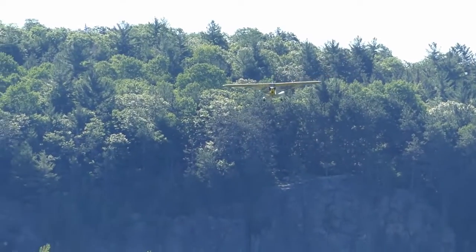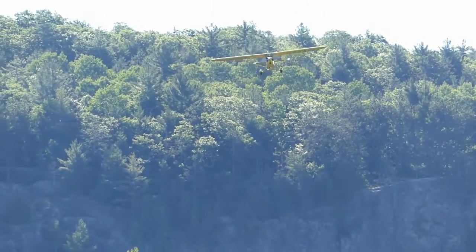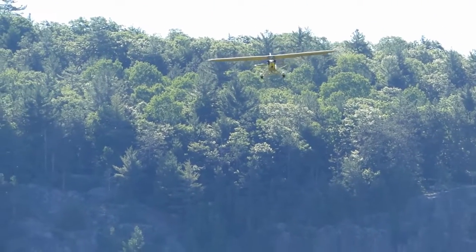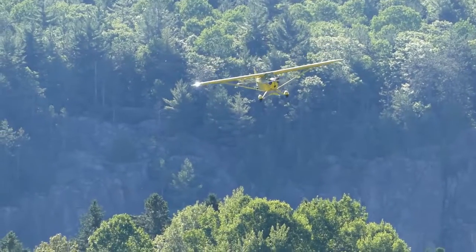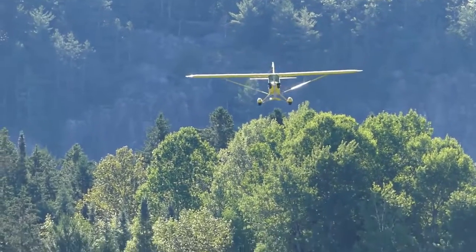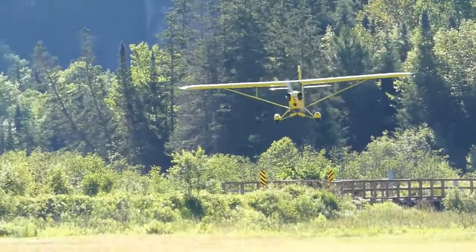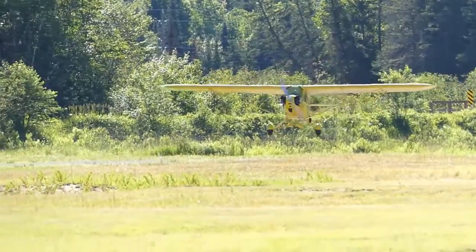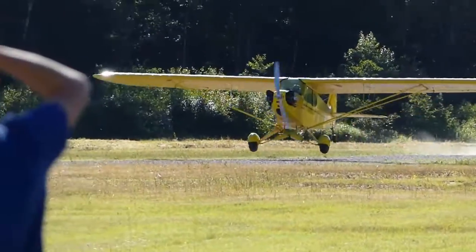A little bit of a side slip right now, and an updraft. Nice little side slip. Coming down over the bridge. See how close you are to the bridge when you come in? Oh, I wasn't referring to that bridge. Oh, now I know what you're talking about. What a beautiful job.